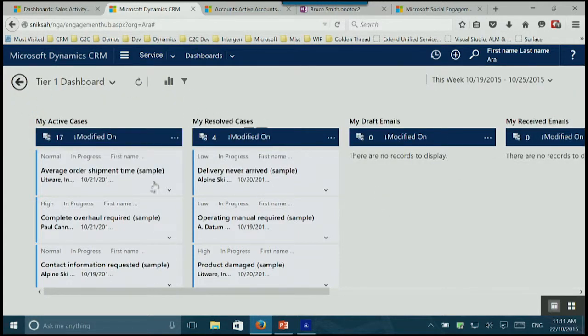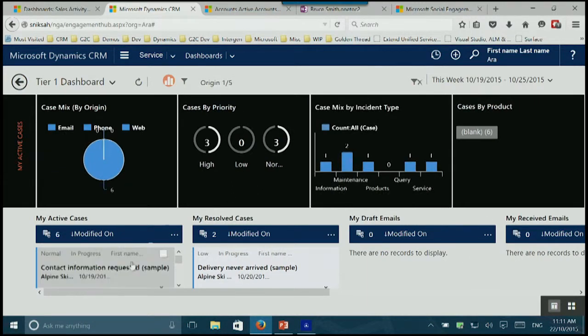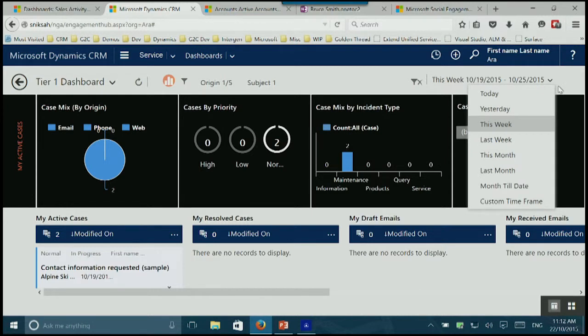In the actual dashboard itself, I can see my different streams. So my active cases, my resolved cases, any draft emails. If I click on the little filter, it brings down a new interactive dashboard designer. If I click into here, it automatically filters all my records underneath as well. So it's very interactive. I can click in, and it's going to automatically filter the records based on where I'm clicking in the dashboards themselves. It's very similar to social engagement in the sense you've got this nice, I can define my date range and timing. So again, the products are coming very together in their look and feel.